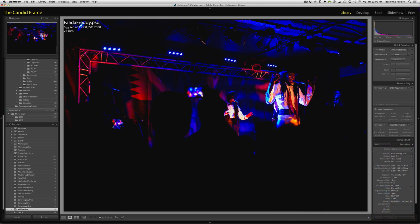Here I was shooting Farah Freddy, who was just an amazing performer at this jazz club in Paris. And as you can see here, I was shooting at 2500 ISO. The lens was wide open, and I was shooting at about an 80th of a second. The light on the stage was constantly changing, so I had to spot meter on him and bias my exposure, because the rest was relegated to shadow, as you can see in the foreground here. And it was just about timing at that point.